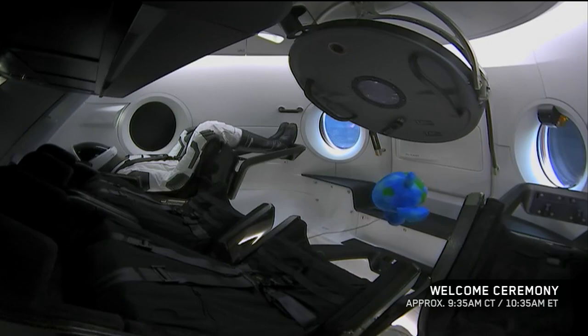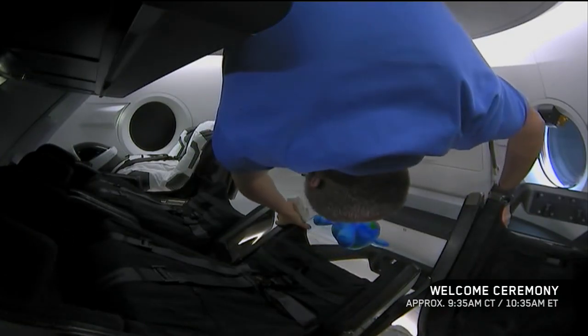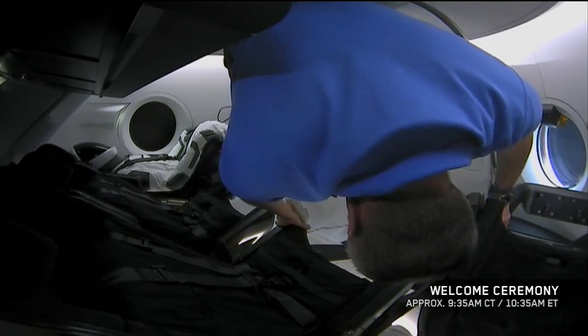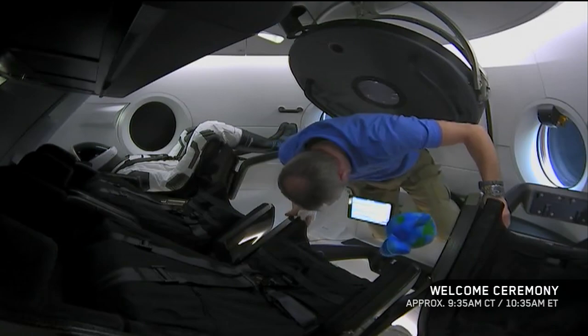Again, the crew is a little bit ahead of schedule. We currently have a welcome ceremony slated for 9:35 a.m. Central Time. We'll keep you updated with the latest as the crew continues to fly through their scheduled activities to get the Dragon completely outfitted for its almost week-long stay aboard the International Space Station.